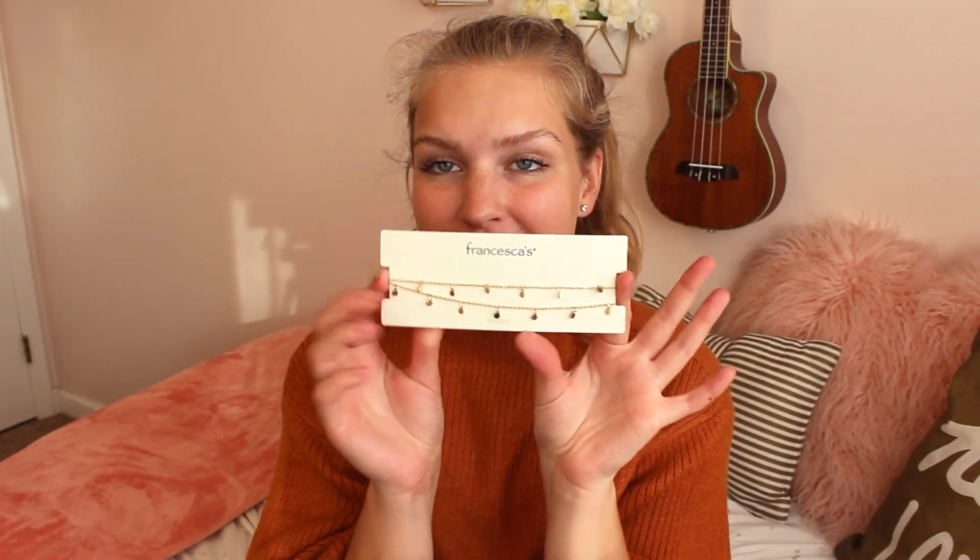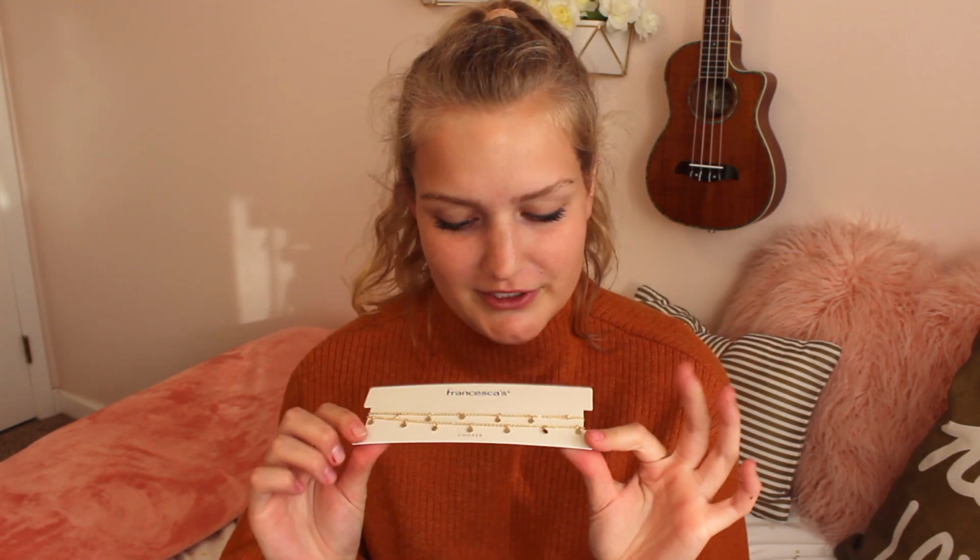Okay, next is from Francesca's. Now, I got a couple accessories there. So I got this pair of sunglasses for $10. I think they're super cute, and they're tan, so they'll go with so many clothing items. I got this super cute choker. It just has these little circle chains on it and it's layered. I really love this. Next, I got this plain gold bracelet.